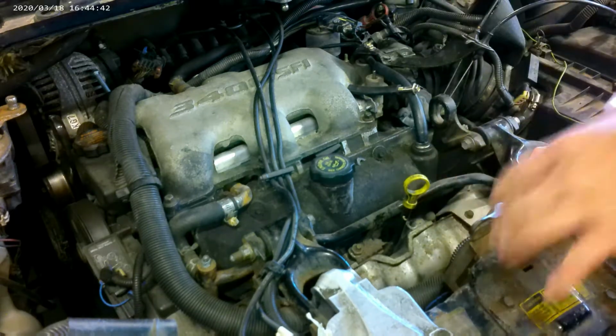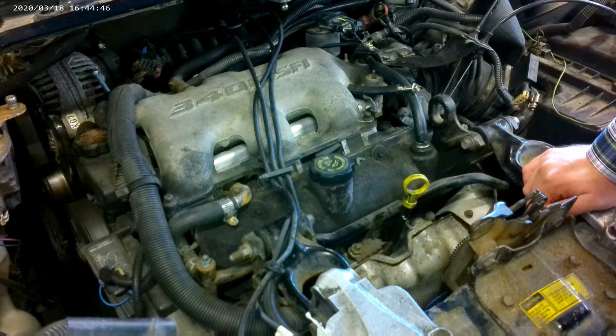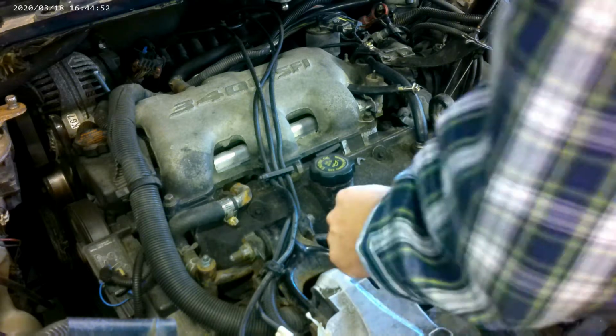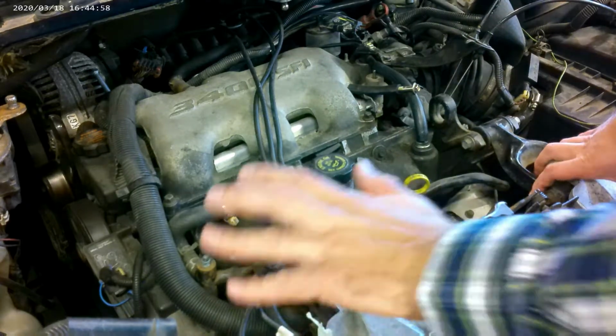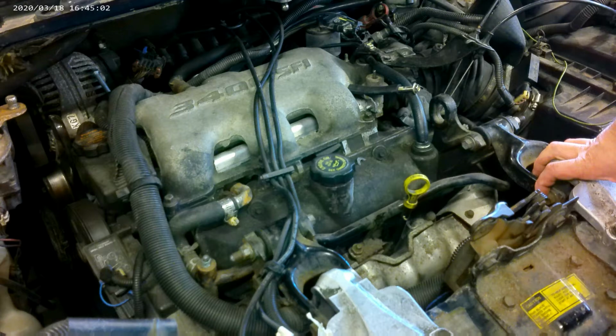The correct way to do this test would be to remove all 6 spark plugs. Due to the time constraints that we have in this class, we're just going to remove the front 3 that are easiest to get to. On this particular engine, that happens to be cylinder 2, 4, and 6. On the Bonneville, that would happen to be cylinders 1, 3, and 5. We want to make sure that we are labeling our spark plug wires correctly as well. Again, if you need a reference on that, you can look at the video that was already posted on that.